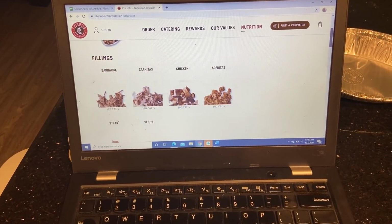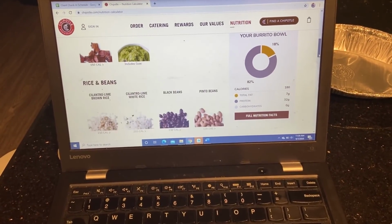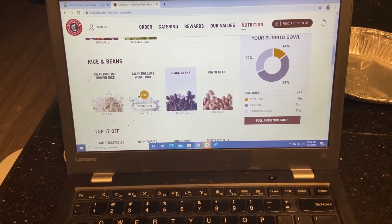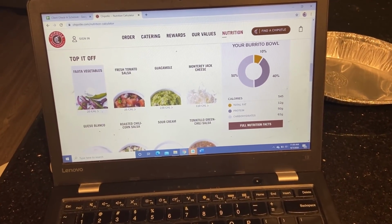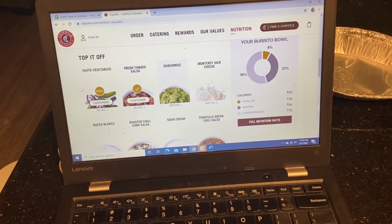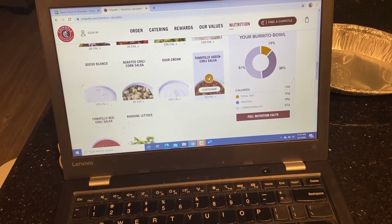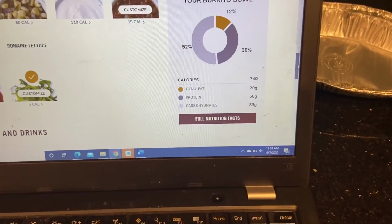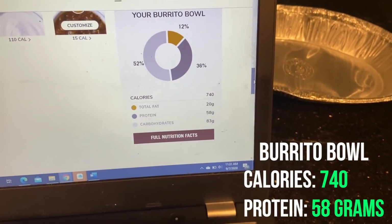Now we're gonna go through and pick chicken. It was just regular size of chicken, no guac, none of that. I got rice, but you can customize it and make it light rice because I only got a half scoop. I got both beans. I got fajitas. Customize this joint, go a little extra fajitas. I got tomatoes, I got cheese, and a little bit of the green salsa and lettuce, which is basically 0 calories. And my bowl is 740 calories, 58 grams of protein, shout out.